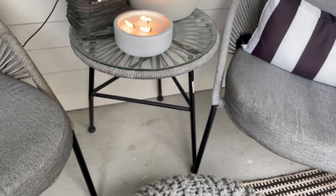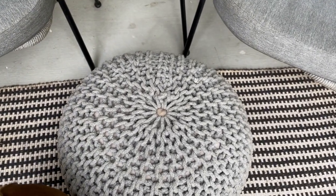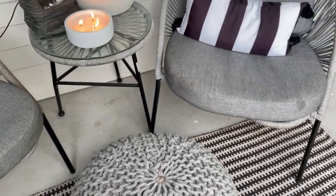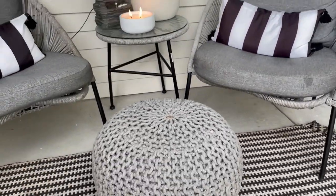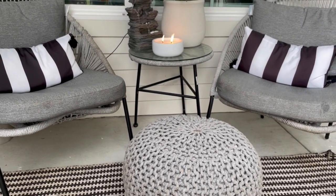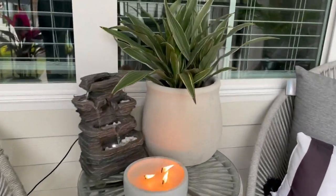But yes, love this patio set, but I probably will be getting rid of it because I just want something new. So I got this pouf from TJ Maxx. I believe I got it on clearance for like $29, so that's not bad at all. I've been seeing them a lot lately in TJ Maxx too, so you can definitely probably still find one.